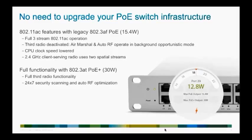I mentioned earlier, when we were looking under the hood at one of the APs, that we do have optimized power circuitry in the MR34. And that means that you don't have to upgrade your PoE switch infrastructure to take advantage of 802.11ac. The MR34 does work with legacy or lower power 802.3af PoE. So if you have that in place, you can continue to use it.